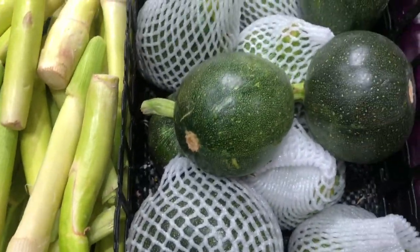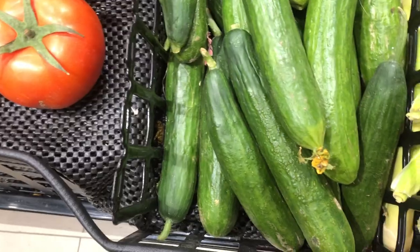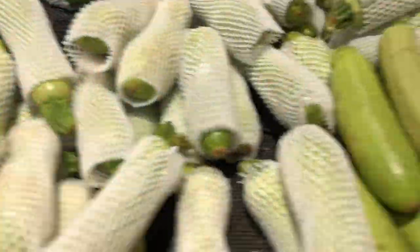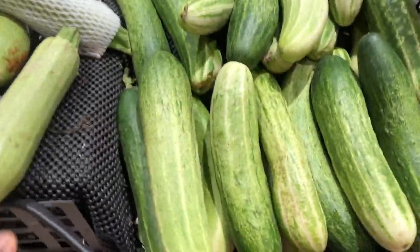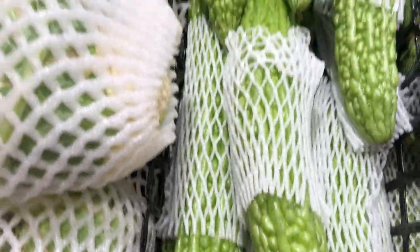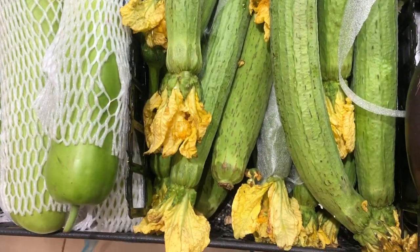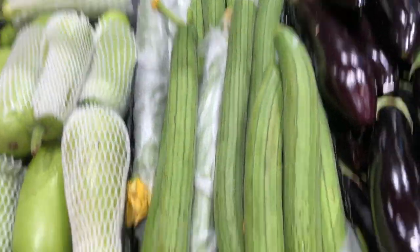Okay, I know this is broccoli. This is maize. I don't know what this is. Well, I really need to go and do some studying. So these are small cucumbers. Then this, sorry, I don't know, but these are big cucumbers. And this is cauliflower. I don't know the name of these two. And this looks like extremely large cucumbers. Wow. This is crazy. Yeah, but these are cucumbers.